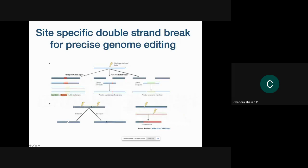So basically, CRISPRs create a double strand break. There are many means by which you can create a double strand break, by radiation or by other mutagens. Once there is a double strand break, there are 3 possibilities the DNA will take. One, most of the time, it will go through a pathway called non-homologous end joining, where the DNA ends are stitched together back. But while they are stitching this DNA back, either a few bases are lost or a few bases are added. So it is not specific, and you don't know the outcome of the event. There could be a few bases added, which is called insertion, or a few bases deleted, which is called deletion.